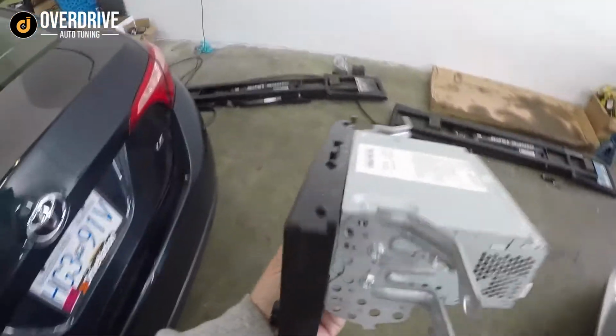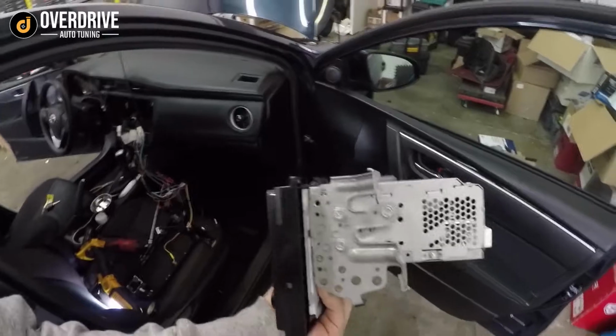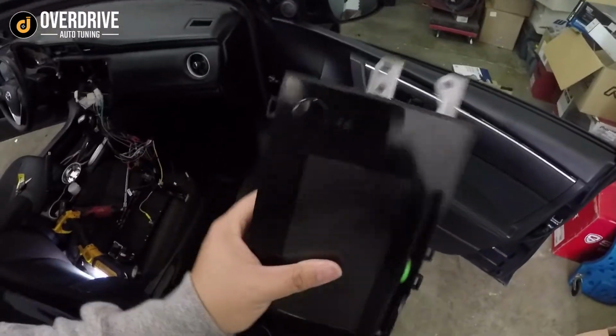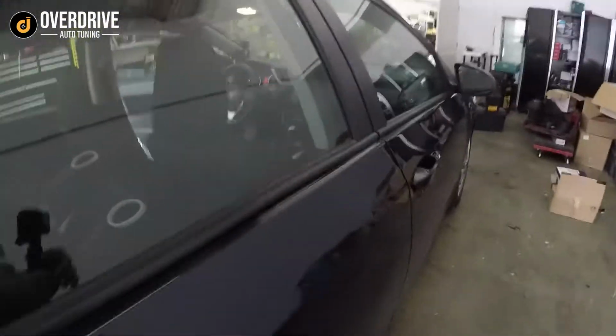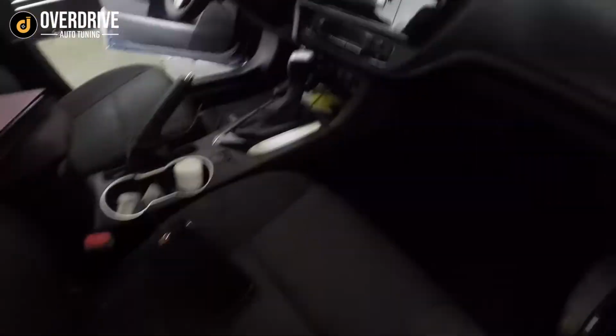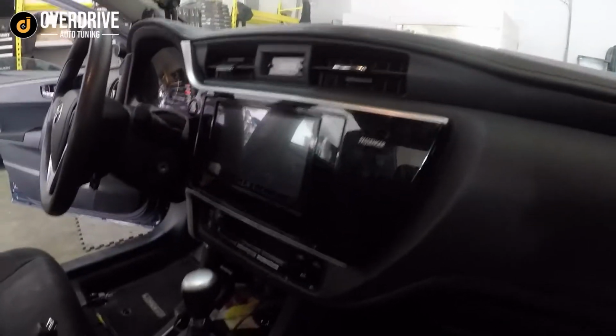So I think we figured out what the issue with the factory radio is. Customer has 2 kids and they kind of treat it as their own personal piggy bank. So luckily the factory backup camera works, and we have the Alpine head unit hooked up. We're just going through the app with our customer for a bit. Mic is up there, and yeah, it's a gloss black.